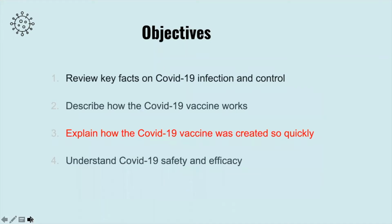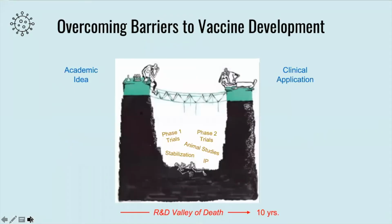The basic idea. Okay. So hopefully, or maybe great, that's skipped down biology in high school. Okay, so let's look at the third objective, explain how the COVID-19 vaccine was created so quickly. Really, it usually takes a long time.